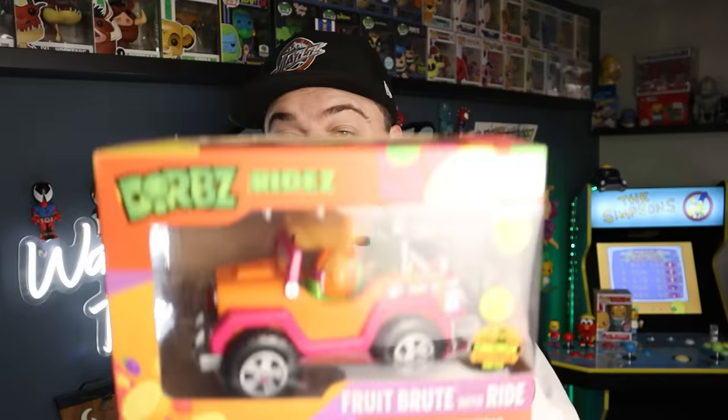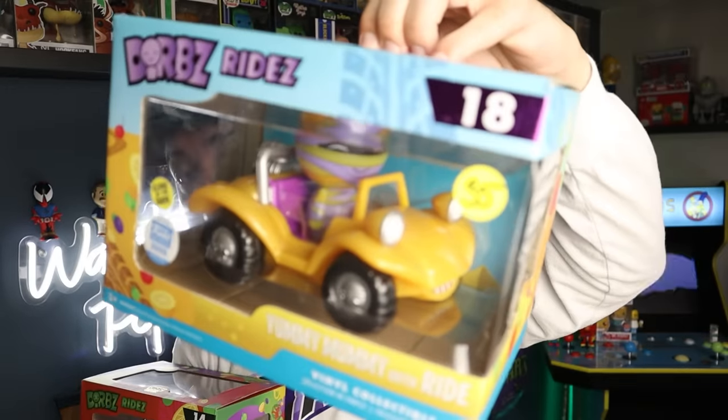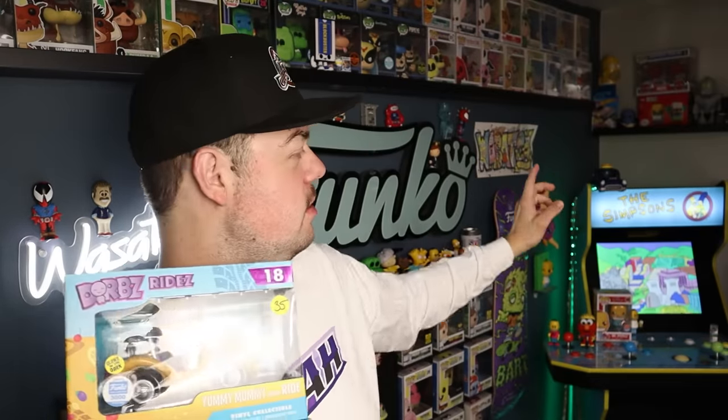I ended up getting two Dorbs rides, which you'll think is kind of weird, but I picked up the Fruit Brute ride right here, guys. And I also picked up his buddy right here, the Yummy Mummy ride. If you remember a little bit ago, I picked up a Boo Berry ride, which you can probably see back here on my arcade cabinet. And I told myself if I come across the other serial monsters in those other rides, I definitely want to add them to the collection.